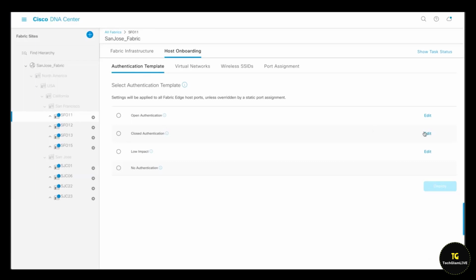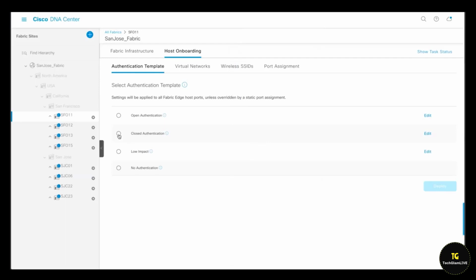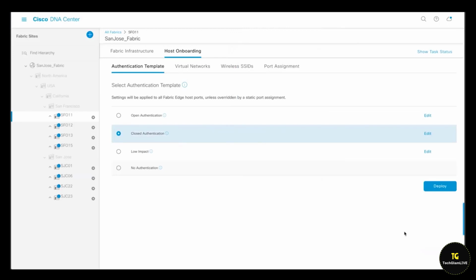Now, what we can do is look and say, you know what? Do we want to try 802.1x first and then after 21 seconds fall back to MAC authentication bypass? Or would we rather do it the other way around? So we can go in and switch this around. Do we want to have one host per port or unlimited? So we have these options here. And what we can then do is just click closed authentication, deploy, apply. What this is going to do is, for all of our fabric edge nodes, for all of their downstream ports, configure 802.1x authentication across all those ports with just that click of a button.